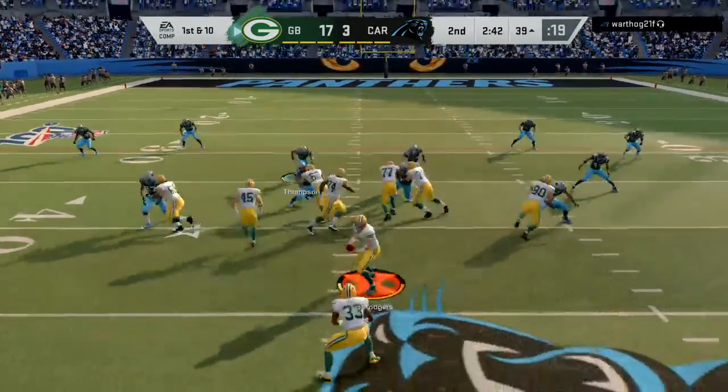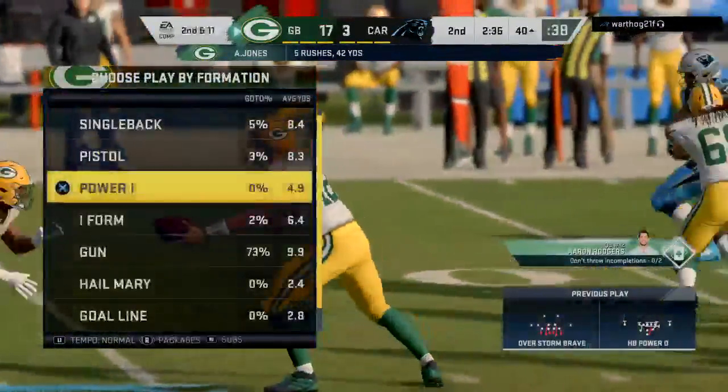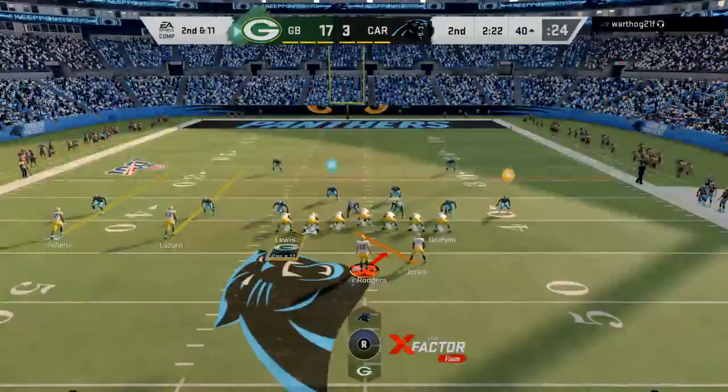Because you think of that type of speed getting to the perimeter and turning upfield, but also when you run those inside runs, he can get into the secondary so fast the linebackers don't have a chance to react. It'll be a loss of a yard, and it'll be 2nd and 11.